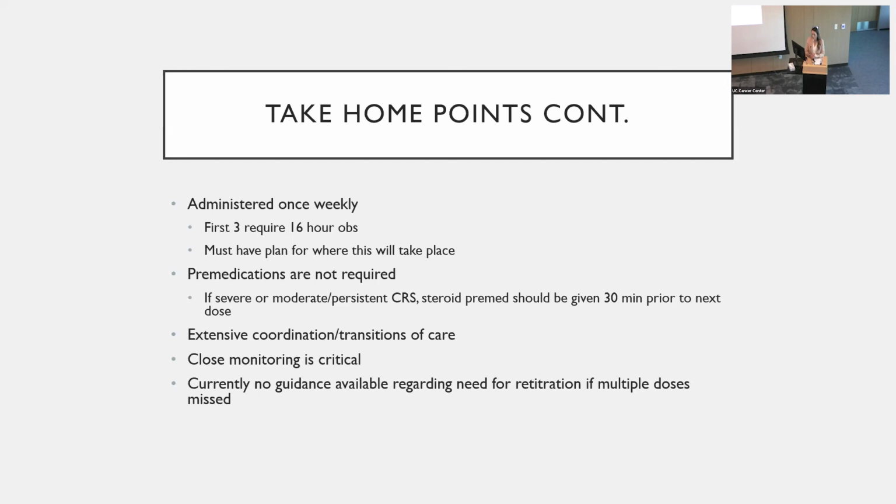Again, extensive coordination and transitions of care really becomes key with this. And again, setting expectations with patients about what that is going to look like is also very important. As well as monitoring. So a lot of patients are like, what am I going to do when I'm in the hospital? Am I just going to sit there? What is that going to look like? And so reviewing what the monitoring parameters are, what they're going to be doing and looking for, and making sure that they have everything that they need going home is also very important.